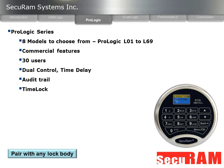Then we have time lock functionality available as well. And time lock allows restricted access to the safe. Banks often use this. So, for instance, they may want valid code holders to be able to access the safe or the vault during business hours, but after business hours, even valid code holders can't gain access to the vault.